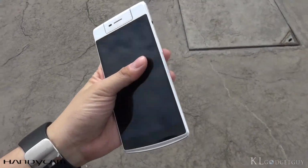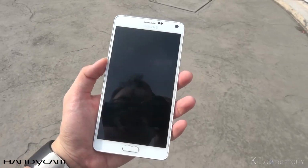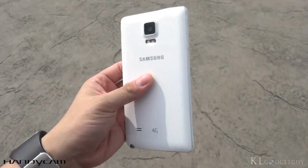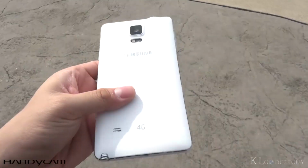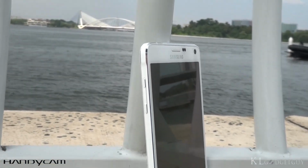In terms of handling both phones aesthetically, the N3 feels a lot bigger than the Note 4 despite having a smaller display, and you should find the Note 4 easier to handle with one hand thanks to 8.5mm of slickness, a 1mm difference from the N3.